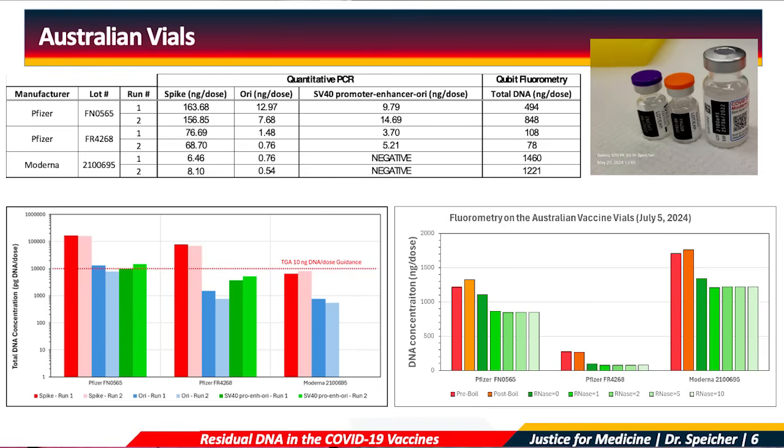So based on that work, we put out a preprint last October on the first 27 vials. A full paper is about to be submitted, and so based on that work, I was asked to test vials from Australia. And you found the same DNA contamination in the Australian vials as you had in the other vials from other countries. Yes, except a much higher level.